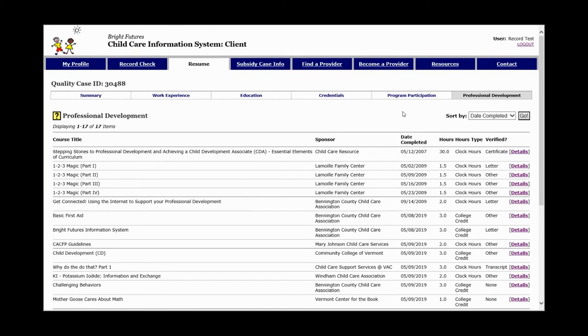The system shows the oldest date first, so if you have more than one page of professional development, you will have to keep clicking Next to get to the last page. That is where you can view your most recent professional development records.